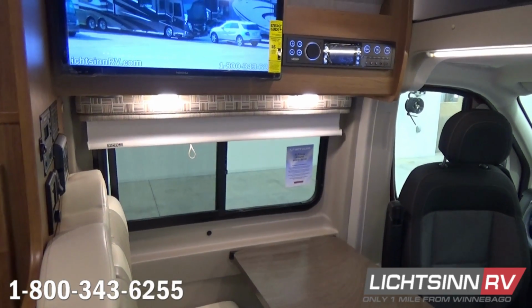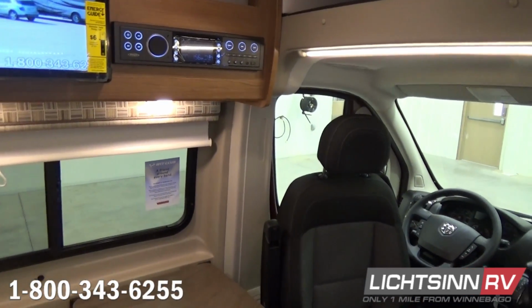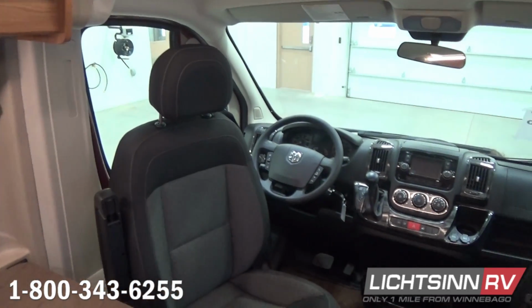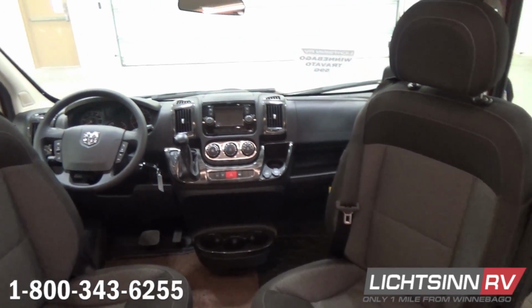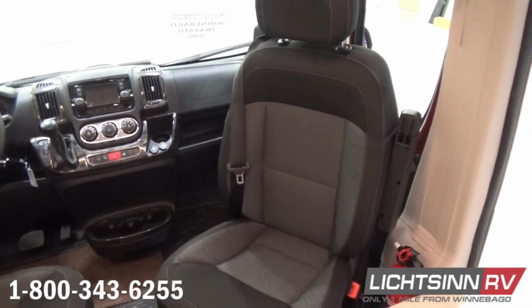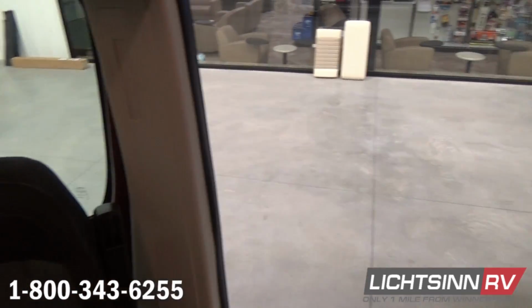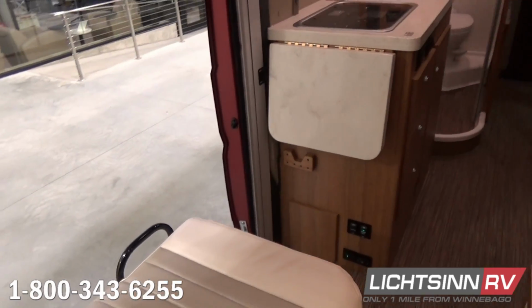Up front, both of the front co-pilot seats rotate to become integral lounge chairs. We often get the question why we don't trim these out in ultra leather, and that is because of the safety enhancements that are included in this Ram ProMaster chassis. We include airbags for the driver and passenger front, side curtain, and also side seat bolster. We also include 3-point safety belts.